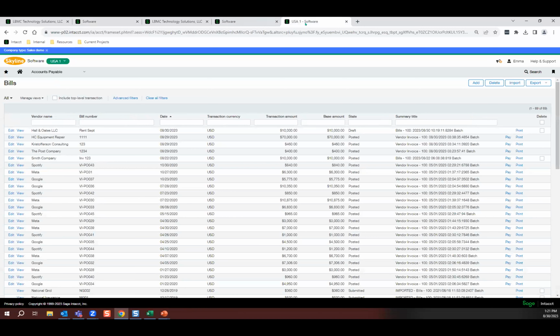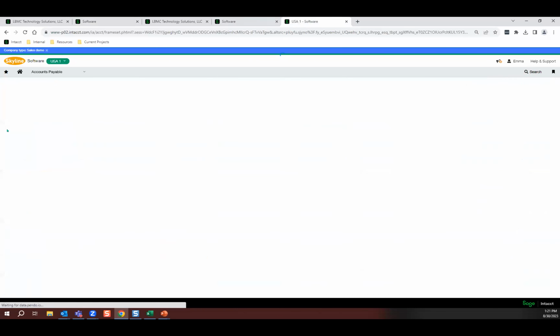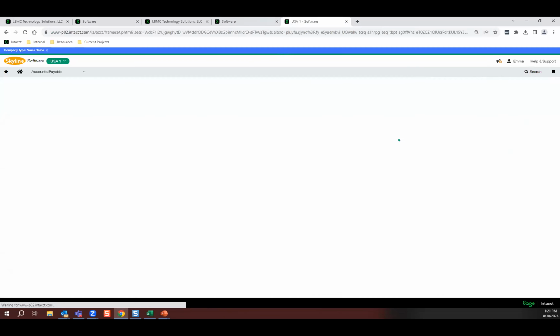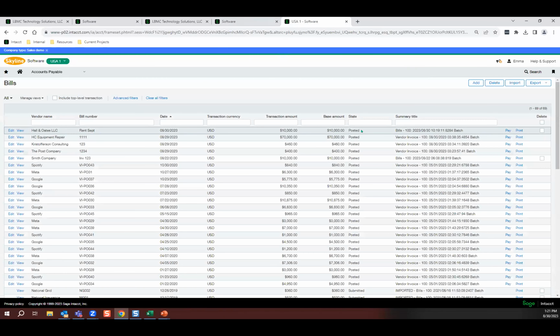So Emma then gets an email saying, hey, your vendor was approved. I can go back into my bill, hit edit next to it, and then it's still listed as a draft, but now I have the option to post it because it has been an approved vendor. So I'll hit post, and now we have a posted bill that has hit the GL.